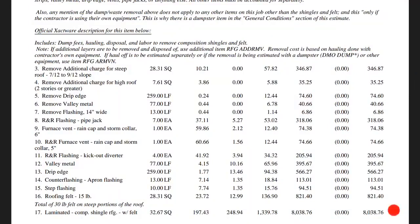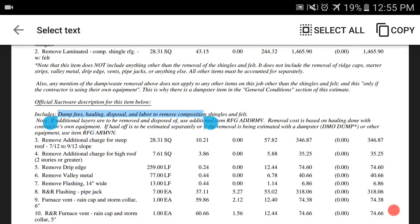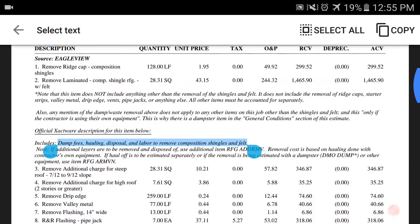Now, the official exact word description for this item backs up what I've been telling you, okay? You say, Mr. Adjuster, if you wouldn't mind clicking on the illustration for that item, the removal of the shingles, and see what Xactware says that it includes. And it will say, if he does look it up, that it includes the dump fees, hauling, disposal, and labor to remove composition shingles and felt. It does not say that it includes additional labor. It does not say it includes layers. It does not say it includes pipe jacks and vents and drip edge and gutters and decking and drywall and fencing and all those other things. Okay, it does not say that. So it only includes the items for shingles and felt. So it's broken out.